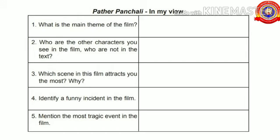Students, here you have to watch the film Pather Panchali and express your views in the space given. Look, Pather Panchali in my view. Look, the first one. What is the main theme of the film? Here you have to write the theme of the film. Second one. Who are the other characters you see in the film who are not in the text? Third one. Which scene in this film attracts you the most? Why? Here you have to write the scene that attracts you the most and the reason also. Then look at the fourth one. Identify a funny incident in the film. Fifth one. Mention the most tragic event in the film.